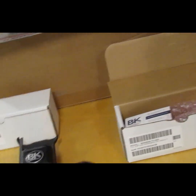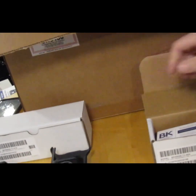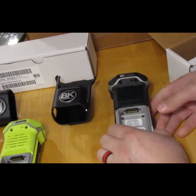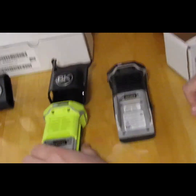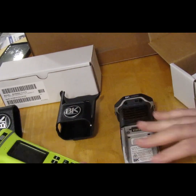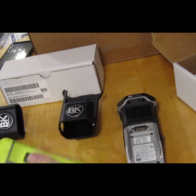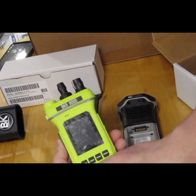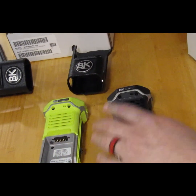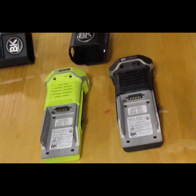You show the black. Yep. I got 3.5s. What does 3.5 mean for those who aren't aware yet? They come in multiple models. A 1.0 has just a 16 channel selector, no displays whatsoever. The 1.5 will just be the top display. A 2.5 will be a limited keypad with the rear display, and then a 3.5 is a full keypad. If you want to do field programming, you have to have the full keypad.